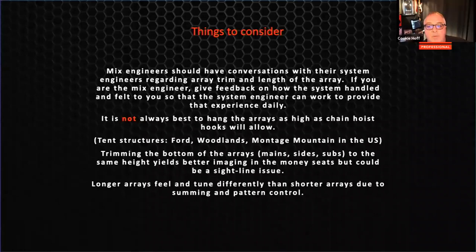And also trimming the bottom of the arrays, main, side, subs, if your subs are flown, to the same height yields better imaging in the money seats, but could be a sightline issue. This is something that I see a lot, and I've tried it when I was younger, and then I've gone this route as I've done more shows. I'm not worried about the top height, the top box of the main and the subs. I try to trim all the bottoms, the money seats, the front rows that are paying the high money. If you can trim all that down, your reverse imaging from your main and your sides is just better.